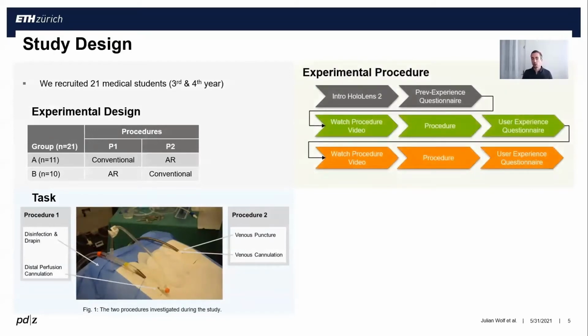Participants were wearing a Microsoft HoloLens 2 during the studies for the AR instructions. We started the whole setup by giving them an introduction to Microsoft HoloLens 2. Then they filled out previous experience questionnaires and performed the two procedures. Before each procedure, they watched a video showing all steps to be performed, and after the procedure, they filled out a user experience questionnaire.